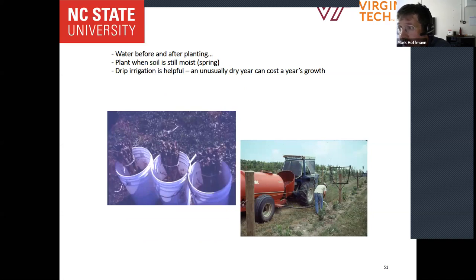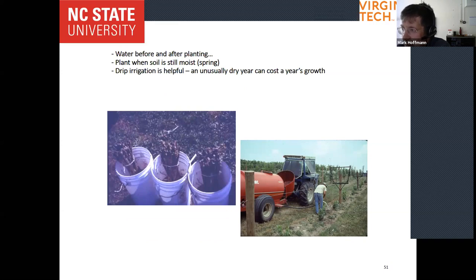Water before and after planting, especially if it's dry outside. If it has rained a day before, you probably don't have to water. But usually, make sure that your soil is moist. And again, if you put in a bigger acreage, some drip irrigation is very helpful, especially in the first couple of years of grape establishment.